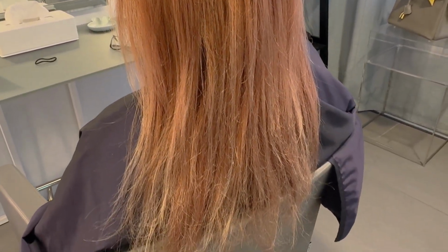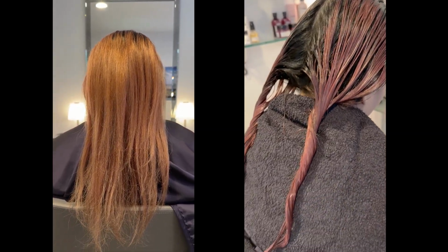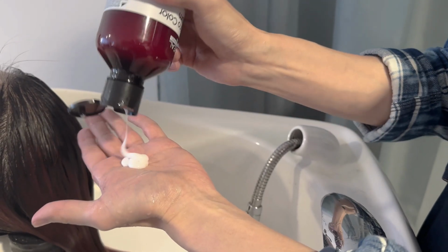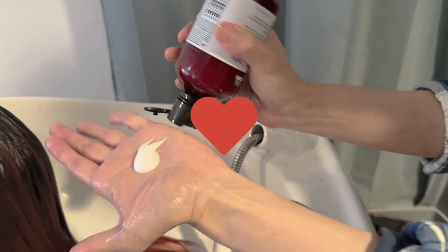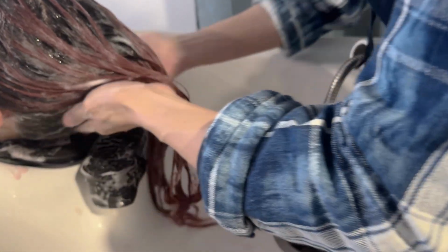Here is our model. She is here today for a color glazing. Good chance to try it as a post-color shampoo. The first shampoo usually doesn't foam well, so no need to spend too much time on it. Briefly go through and move on to the second shampoo. Now we're seeing the normal amount of foam. Lather for about 2 to 3 minutes and then rinse properly.